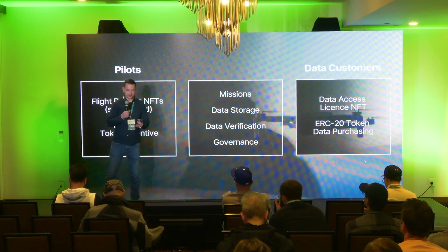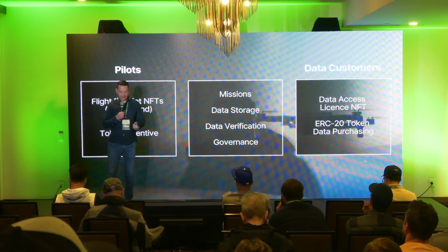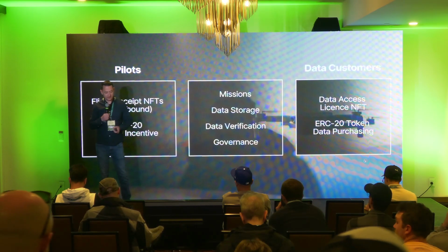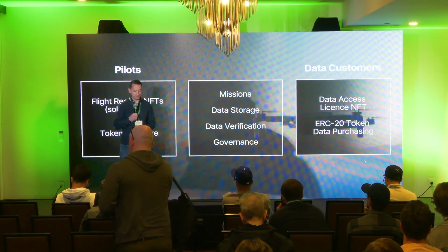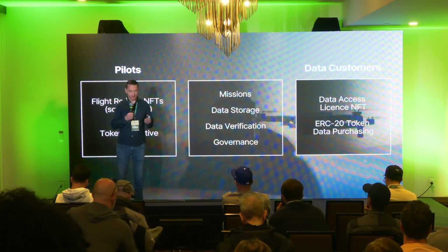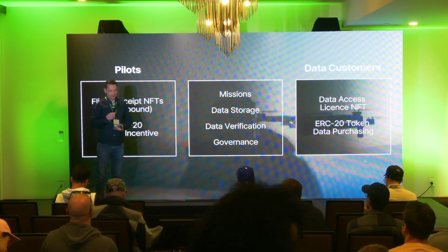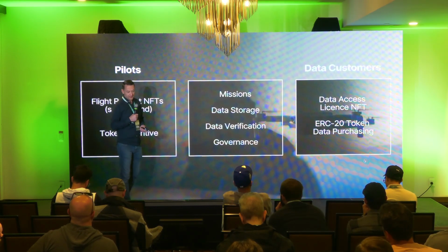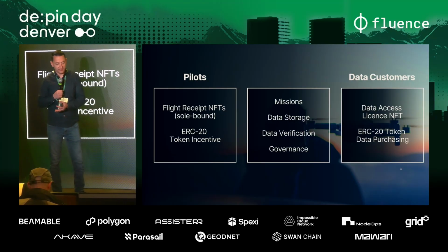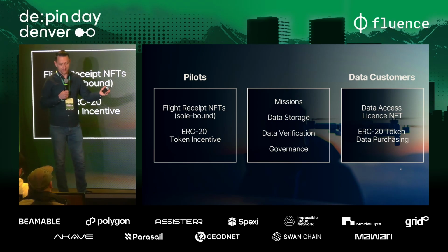At the core, there are those missions that I mentioned, those little hexes, data storage, data verification, and governance. But when a pilot goes to fly one of these hexes, a soul-bound NFT is generated, which represents their data, a verified data contribution to the network. The intention is to use a token model to incentivize them for that data set. And on the flip side, our data customers, or us on behalf of our data customers, purchase a license NFT to access the data sets themselves.